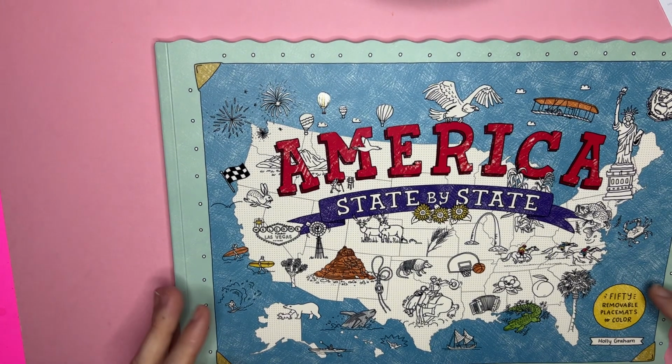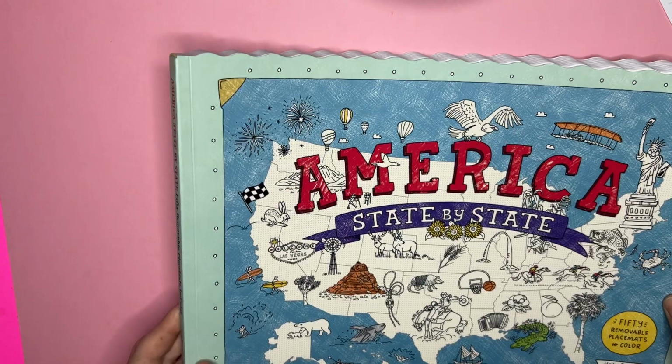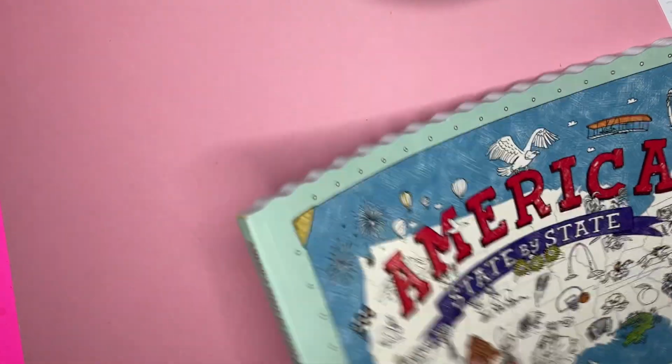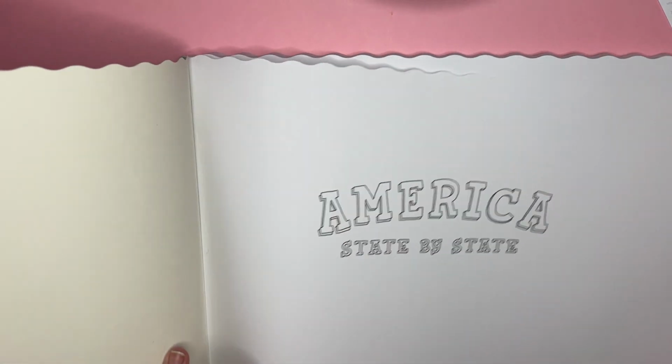This was really interesting. This is called the America State by State 50 Removable Placemats to Color, which I thought was cool. I don't know if I'd remove them to be a placemat, but I just loved the thick cardstock, and I loved the shape and style of the book.